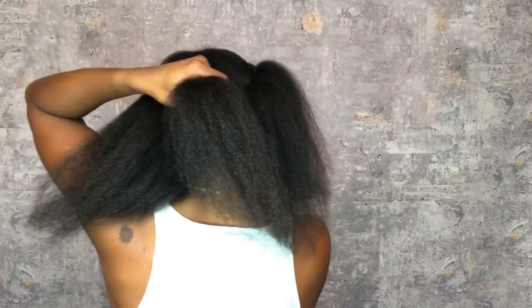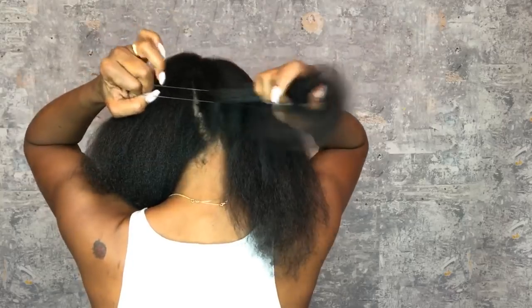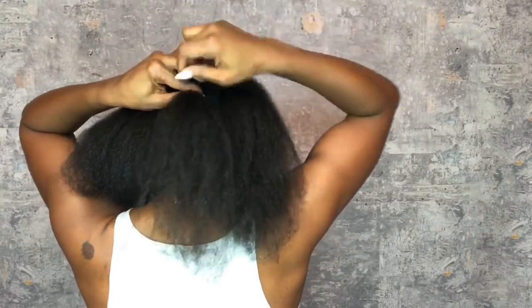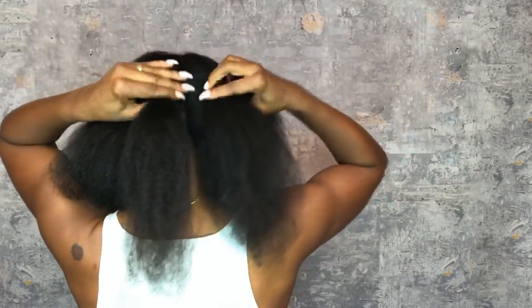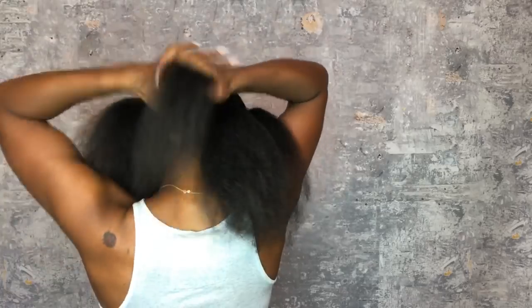All right, so to show you guys what I'm doing, I have these ponytails, and I'm only looping my hair twice. One, two. And I'm trying to put them all around the same. Make sure there's no strands in between. This is my last section.